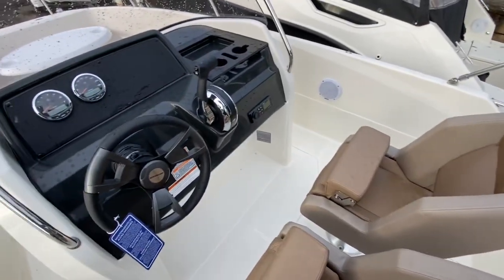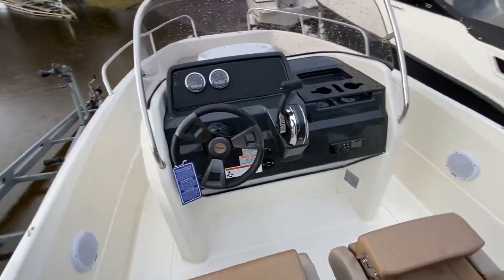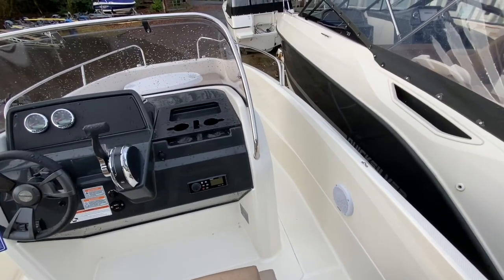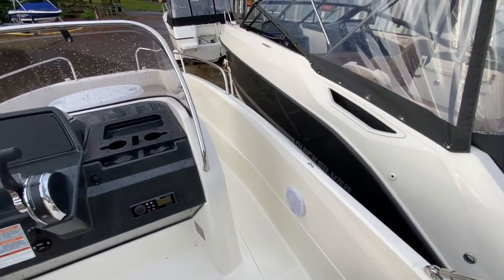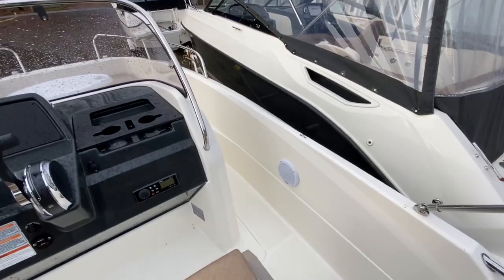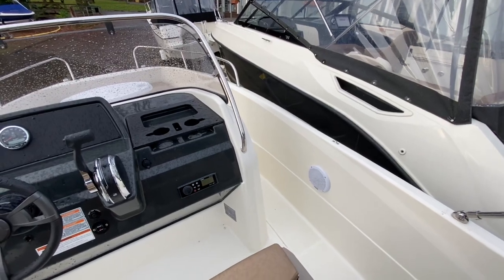So the entirety of this deck is covered in non-slip, good for the kids. There's high side rails and gunnels on either side. That's what really makes these centre consoles so popular amongst families. You do feel safe underway, and if there is a bit of a chop on the sea, then you're not really too worried. If you are leaning out over the edge, they are very safe. Your centre of gravity will be just above the gunnel, but that will make you feel pretty stable and sturdy while on board.